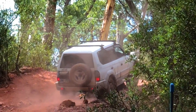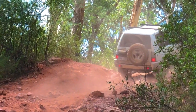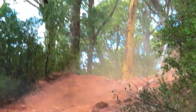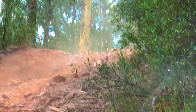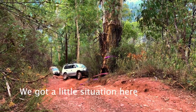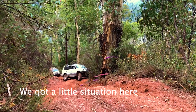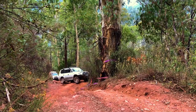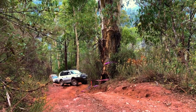'90 series Landcruiser Prado struggled a bit, but since the vehicle is fairly light, with careful wheel placement, he was able to make it up in style. Except... when loose sand slipped the front of the car into a direction that you don't want to go.